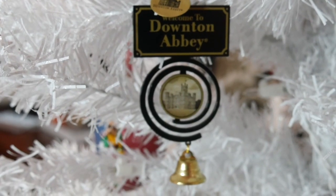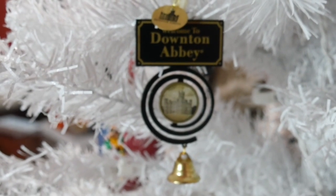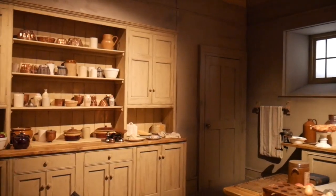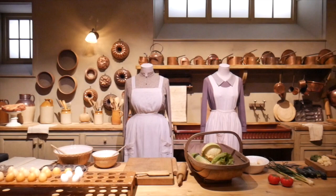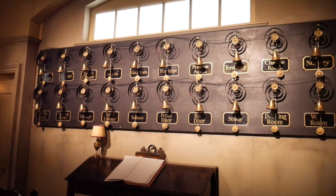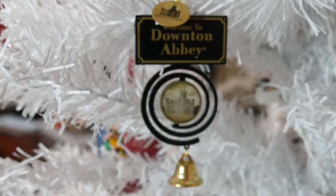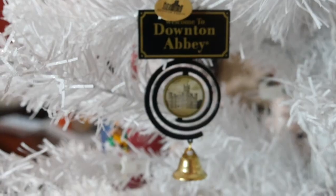When Hannah and her boyfriend visited the Biltmore Estate, they bought this ornament because they visited the Downton Abbey exhibit. And those of you that are familiar with Downton Abbey, you'll see this a lot in the show, where the bells are rung when they need help from the housekeepers and the servants in the house. So this is a very cute ornament that kind of represents the show Downton Abbey.